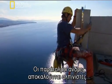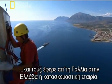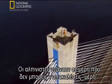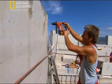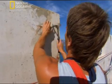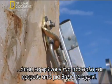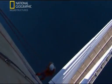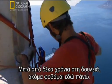These daredevils are called alpinists, as in mountain climbers. They're specialists in bridge maintenance, flown to Greece from France by the bridge construction company. These alpinists can get to places that barely qualify as places. They anchor their safety line by drilling a single hole, where they pound in a single bolt, then attach their rope to a single loop. 10 years of this job, and I'm still scared up here.